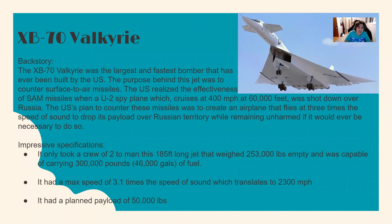The first airplane, the XB-70 Valkyrie. The backstory of this amazing bomber is that it was the largest and fastest bomber that was ever built by the US. The purpose behind this jet was to counter surface-to-air missiles.